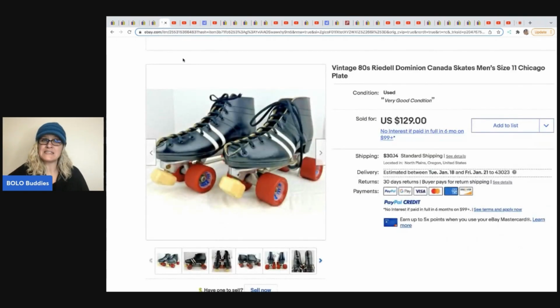The next item are these skates, and these were sold by Mindful Recycle. She got these at an estate sale for $5, and they sold for the full asking price of $129 plus shipping.